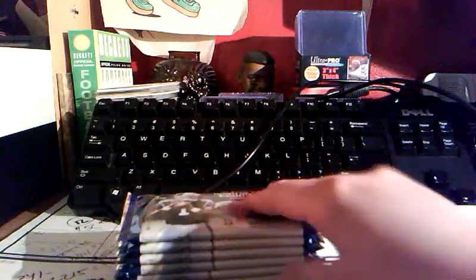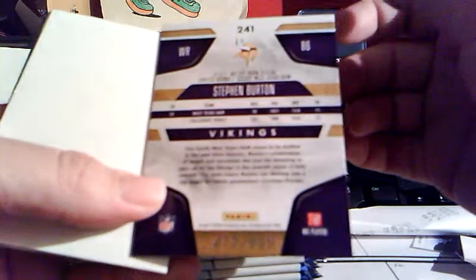Oh, wow. Let's go back to this one. This is Dwight Freeney, black, 101. Nice. That's your blocker. Malcolm Floyd, number to 250. Tony Romo. My wife likes it. Stafford, Tony Gonzalez, new generation of, what's the guy's name? Stephen Burton, number to 999.